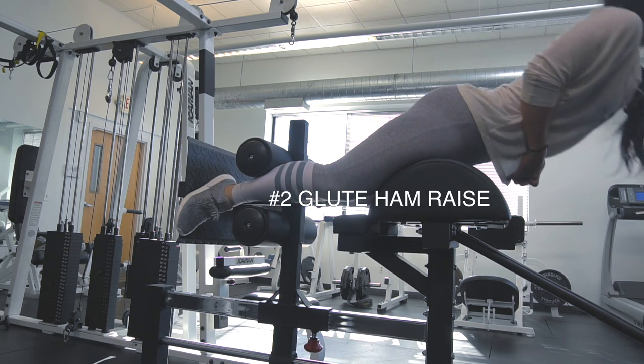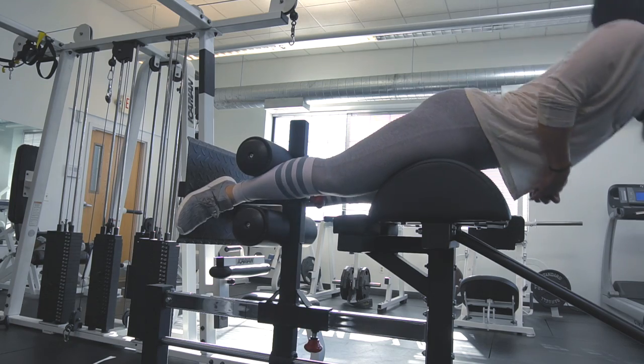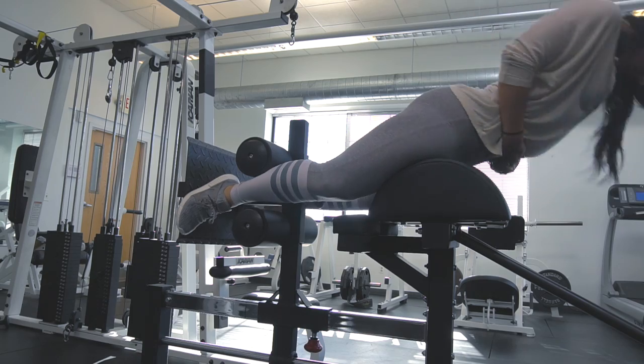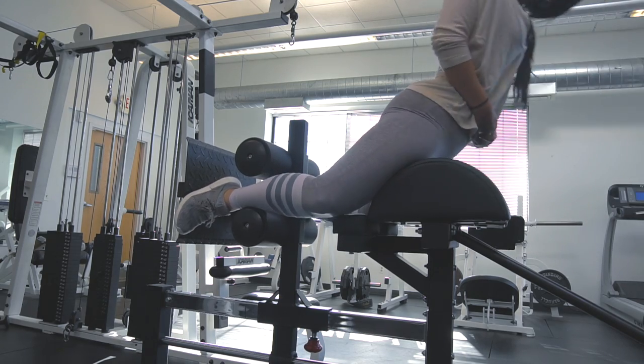I absolutely love that. Glute ham raise is definitely one of my other favorite glute hamstring exercises. I'm not bending all the way forward, as you guys can see here. I don't bend my entire body forward. I keep the range of motion really, really short.